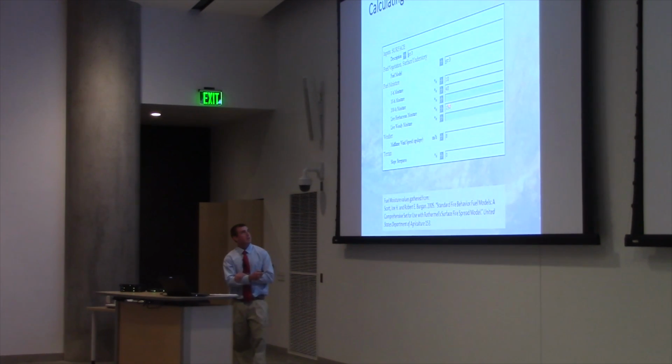These fuel moisture content values were derived from the Scott and Burgan paper and pertain to the GR3 fuel model. From looking at data collected by NOAA over the past 50 years, I was able to calculate an average wind speed per year in Tucson of 8 miles per hour. Together, all these values create a rate of spread of 0.22 feet per minute.